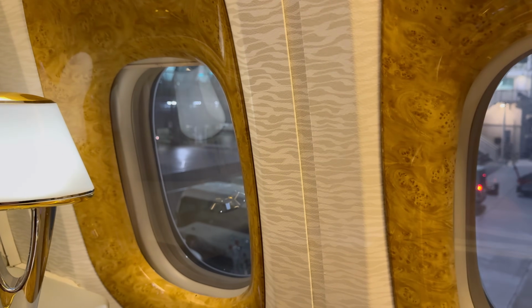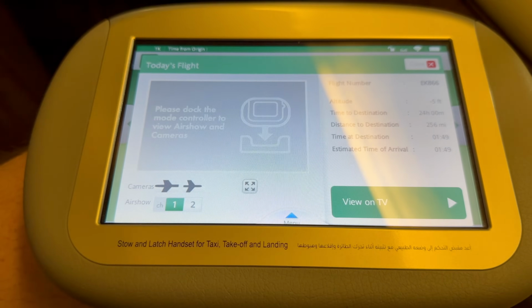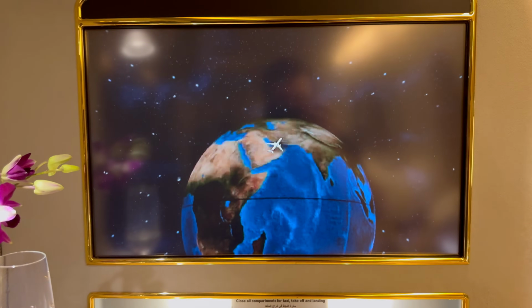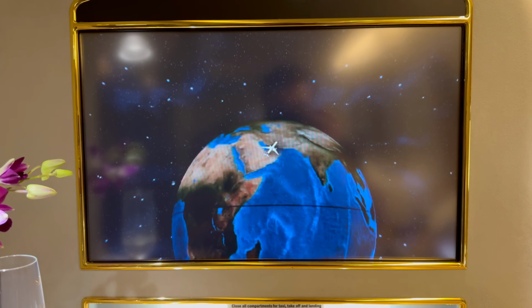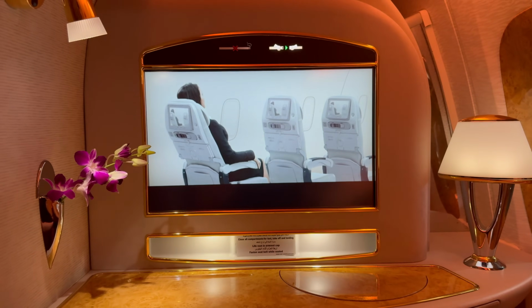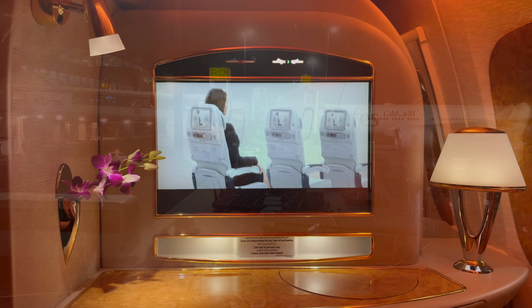And I'm very happy to say that the in-flight map actually worked on this flight, which you can access through your tablet, which also doubles as a meat tenderizer. Okay, let's get the show on the road, as we push back and watch a bit of the safety video. I also discovered that there were in-flight cameras, which was a nice surprise.